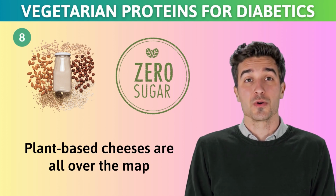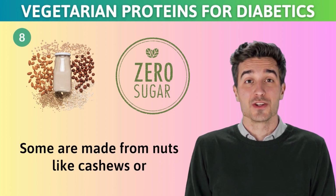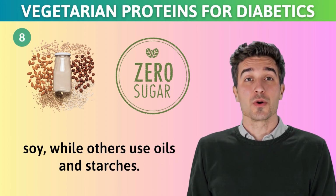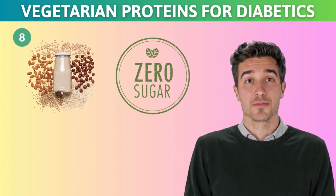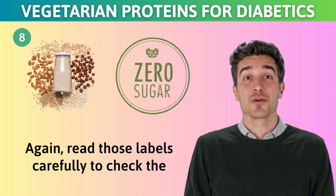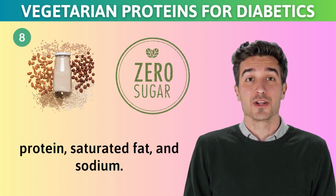Plant-based cheeses are all over the map when it comes to nutrition. Some are made from nuts like cashews or soy, while others use oils and starches. The protein can be very low or just moderate. Again, read those labels carefully to check the protein, saturated fat, and sodium.